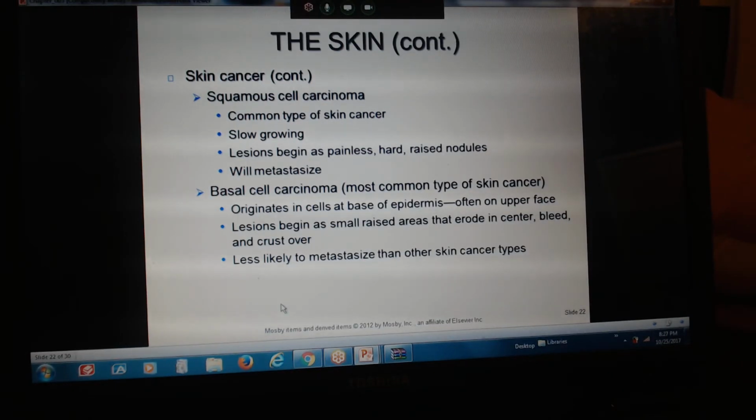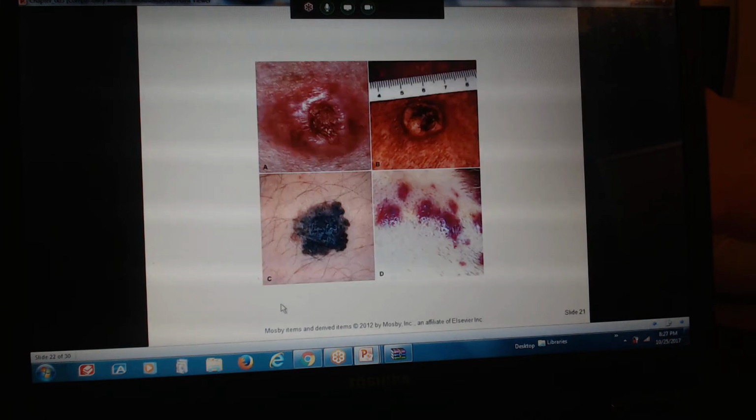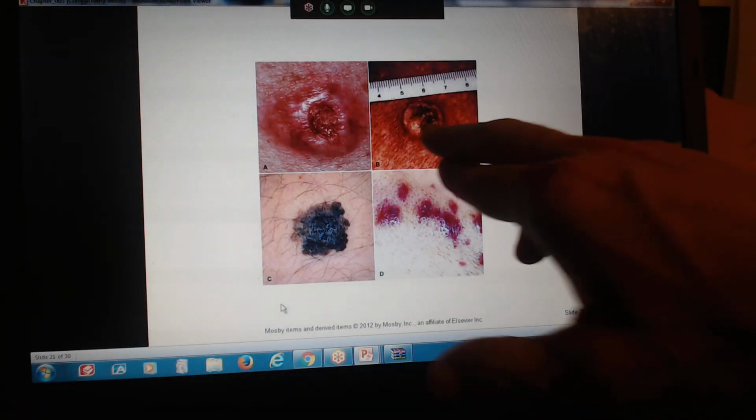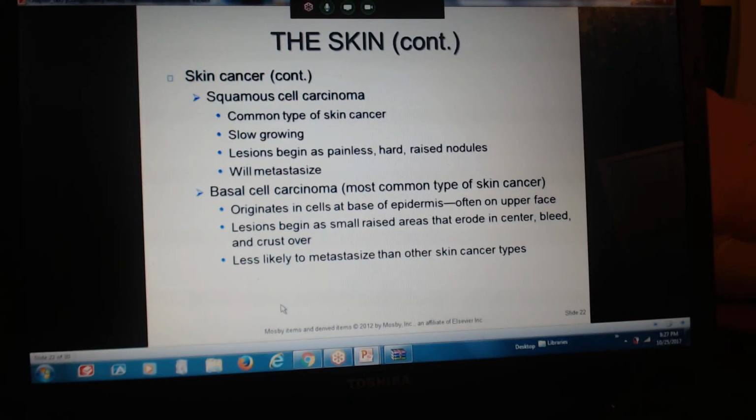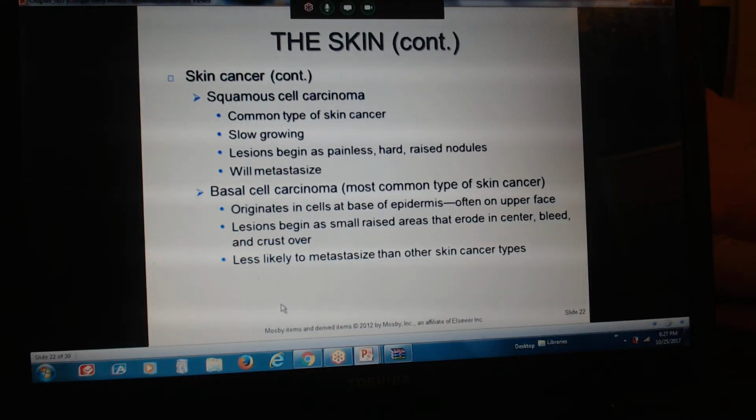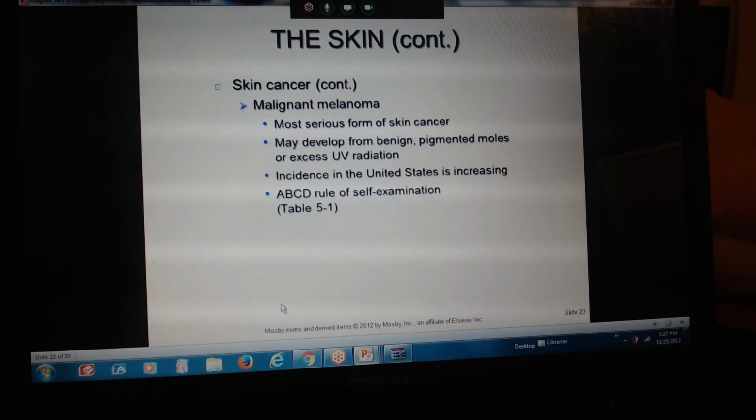Basal cell is the most common type of skin cancer. It originates in cells at the base of the epidermis, often on the upper face. The lesions begin as small raised areas that erode in the center and bleed and crust over. Okay, and so here we see basal cell carcinoma. Okay, they are less likely to metastasize.